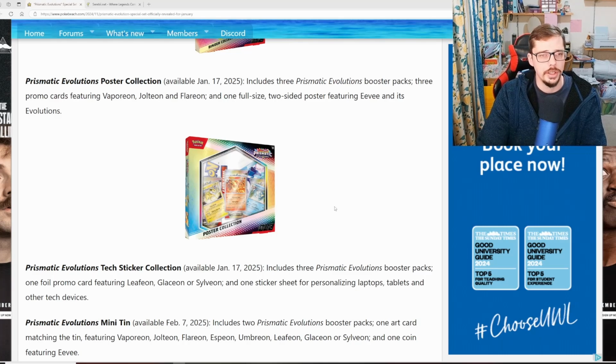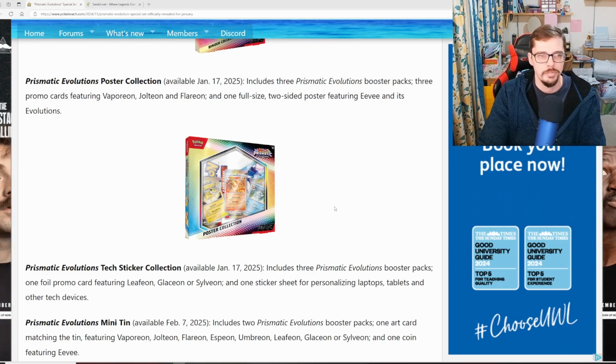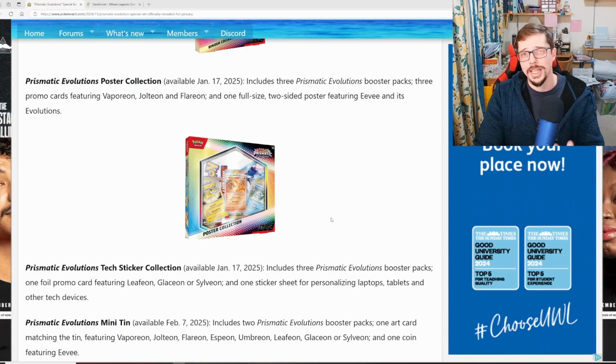Being evolutions, these could go for quite a lot, but the other ones drop, so it could be a nice product to get packs going forward for, at least in the UK, sort of around the £4 mark. Bearing in mind, if the market is so big as it is and stuff gets sold out really quickly, then actually £4 for a booster pack might be very good value going forward. So that's it for the 17th.